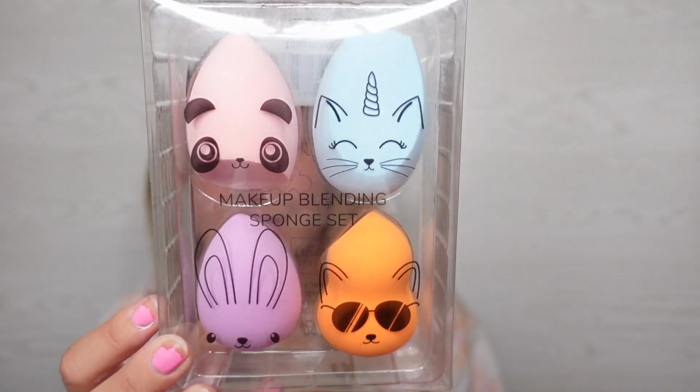All right, and the last thing in the box for the month of July is not a palette. Was it last month or the month before that I didn't get a palette? I think it was the month before. But we got some sponges with cute little faces. Like cute. My nails, not cute.